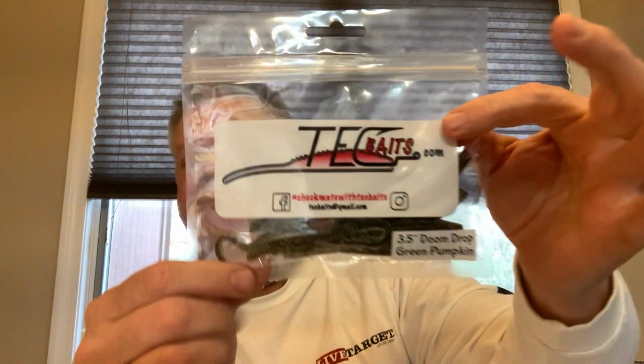There you go, right there. So there's a Doom Drop and Green Pumpkin. You can probably hear the salt falling on the paper here, but it's not as much as last time. Probably because that bag opened up in the box last time. That's probably why. All right, I'm going to do it in order on here.